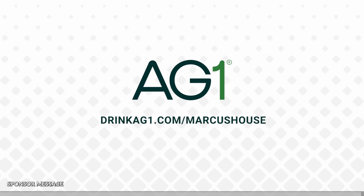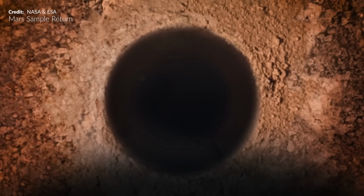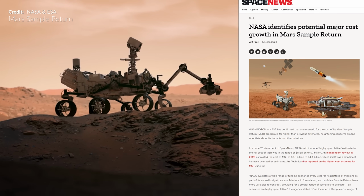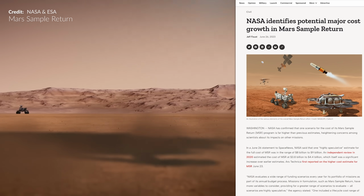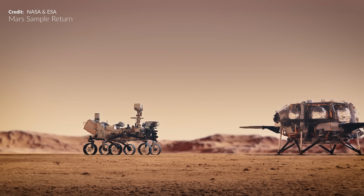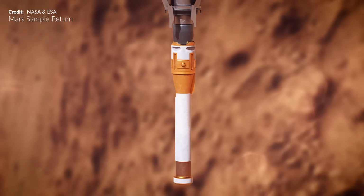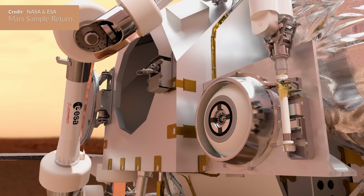Thank you, AG1. So yes, the Mars sample return mission is facing a big problem: the budget. Apparently, over time, the amount estimated for this Mars sample return mission has risen from $4.4 billion to somewhere around $8 to $9 billion. Ouch. If you include increases in launch and operation costs, that could very well soon pass the $10 billion mark, making many wonder if it's actually worth the effort.